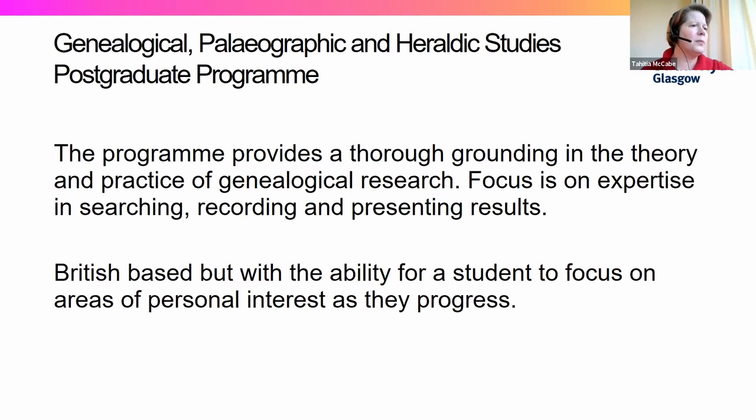Our goal, particularly for the first 60 credits, which is the postgraduate certificate, is to get people out of that with a real understanding of the breadth and depth of records and type of research skills that are required for doing British research at a professional level. Real focus on referencing. We again look at genetic genealogy, but also working with clients.